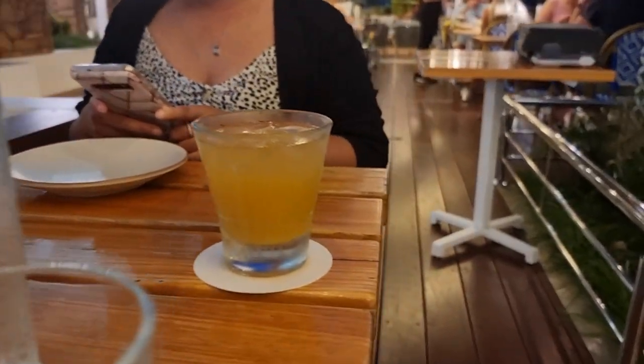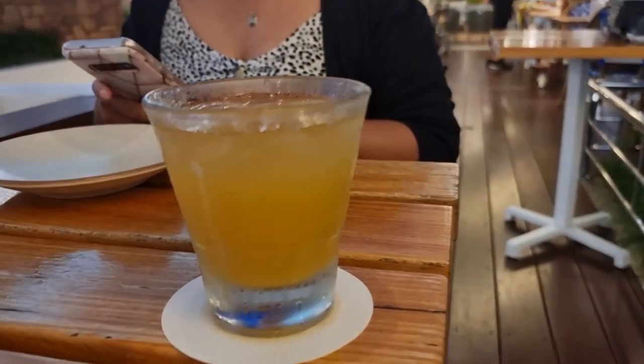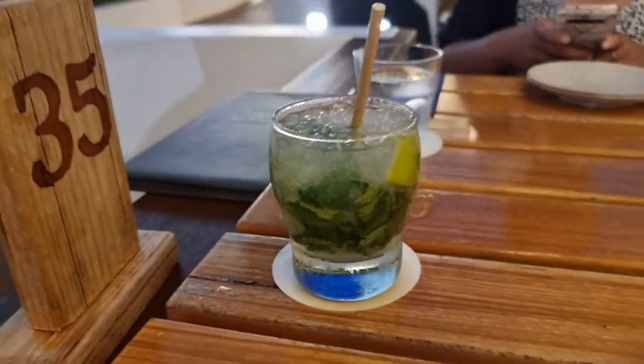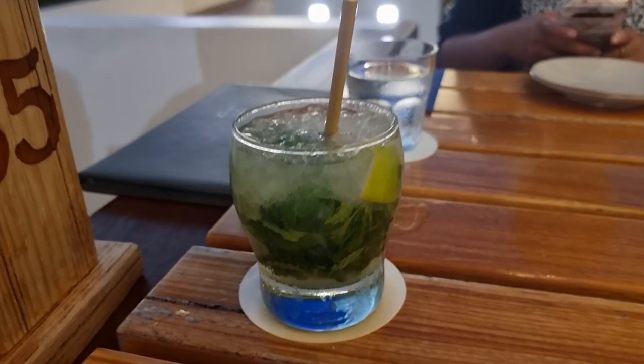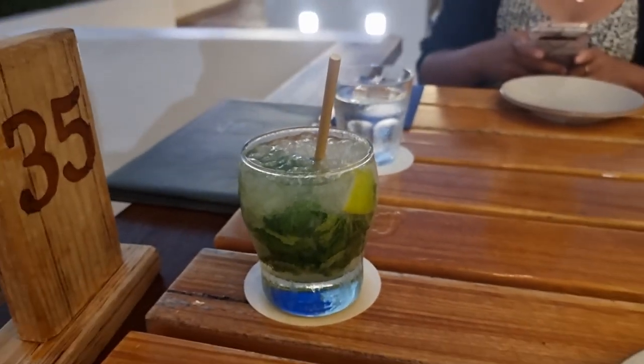Anyway, we ordered our first drink. Minnie's gone with a spiced rum and pineapple juice. And myself, I've gone with the good old trusty mojito. How can you come to a rum bar without having a mojito?